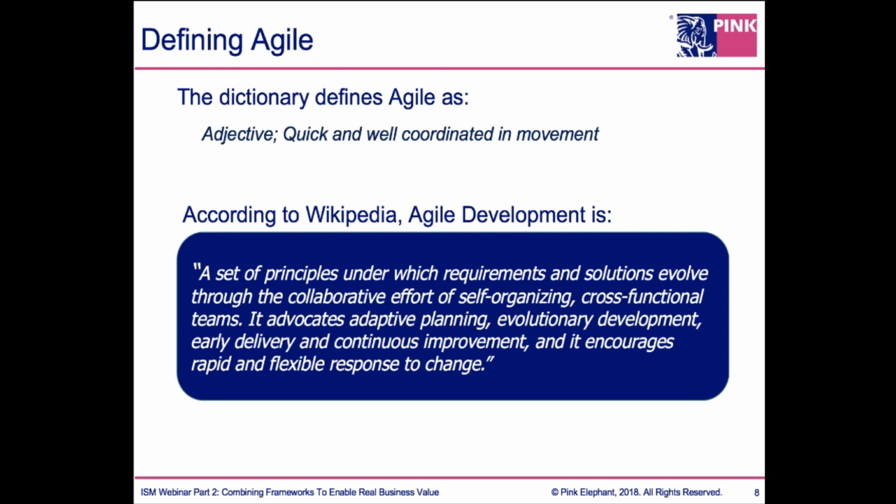So the principle here is that it's not virtuous for development to be agile or have different flavors of agile, and then operations to be agile and have a different way of doing that. There has to be some cohesion to agility for the system to be collectively agile. A key thought here.